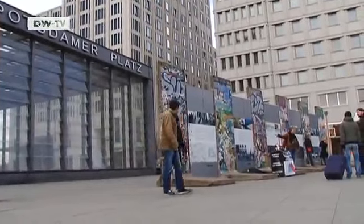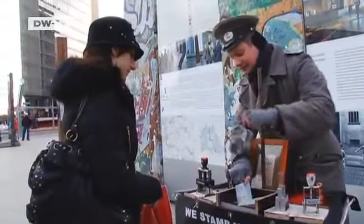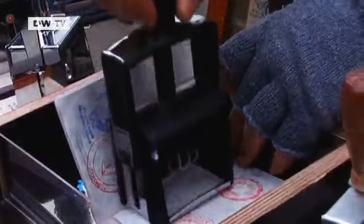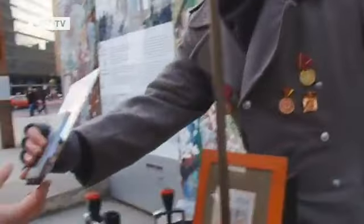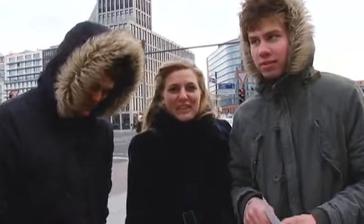Today, a few pieces of wall stand as a memorial. Visitors can get their passports stamped with a visa for former communist East Germany. And this one is the gate stamp from Potsdamer Platz, where you are right now. So, welcome to GDR, baby. Thank you, danke. There you go. It's a nice souvenir. The history is amazing. Yeah, it's great. And it's really alive and vibrant.